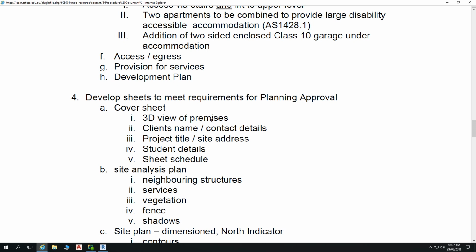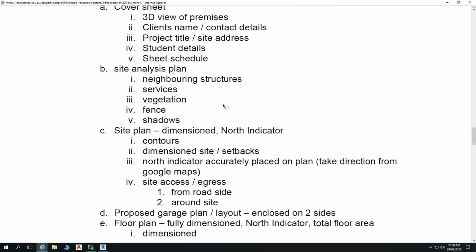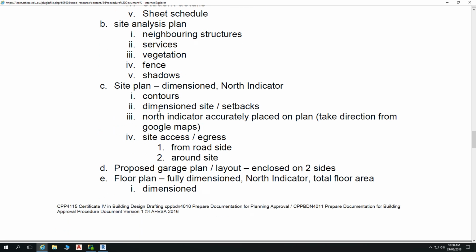Develop sheets to meet requirements for planning approval. Cover sheet, 3D view of premises, client name, contact details, project type, student details, etc. Site analysis plan. Neighbouring structures, so impose those neighbouring structures on this scenario. Services, vegetation, fence, shadows. Do a site plan dimensioned with a north indicator. Contours. We have an incredibly level site, so we don't have any contours to worry about with this one.